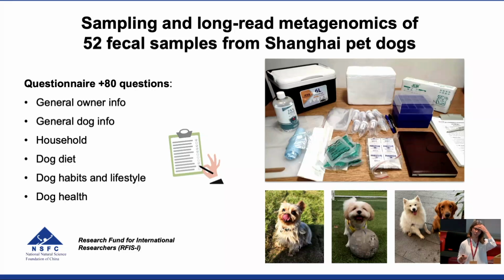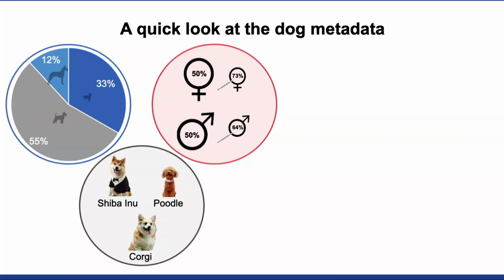So what we have been doing to try to fill this gap a little bit is sampling Shanghai pet dogs using long-read metagenomics. Here you can see our collection kit. In the pictures below, you can see some of our volunteers. Apart from that, we also collected a lot of metadata from the animals. We asked the owners to fill in a very large questionnaire with more than 80 questions. It took around 20 minutes to fill, so we also get this extensive associated metadata.